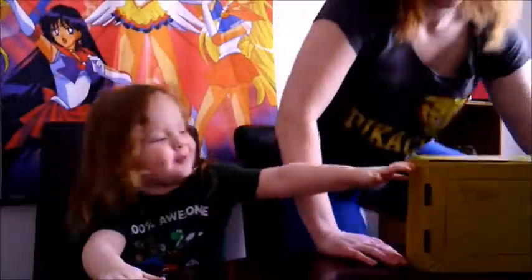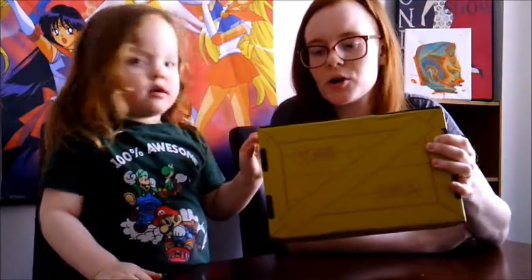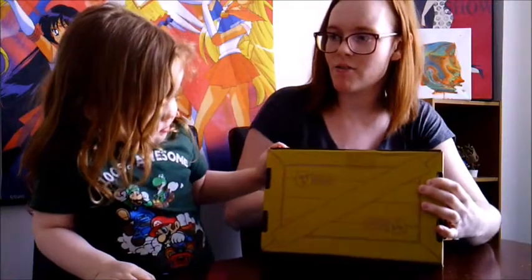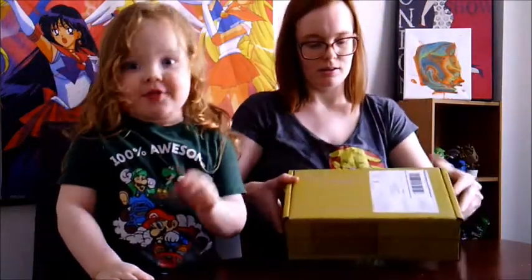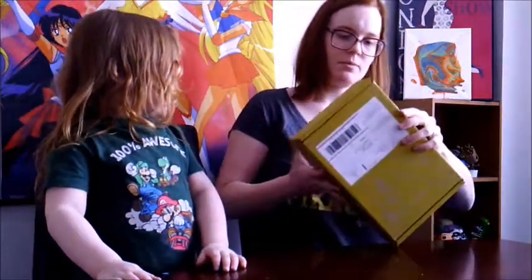Today we're gonna open up... Oh goodness! I almost fell. We're gonna open up a new koala crate because it's a new month. This is for the month of February. And then we can play that downstairs. Yeah, we'll see what it is, and then we'll open it up and maybe play with it downstairs.